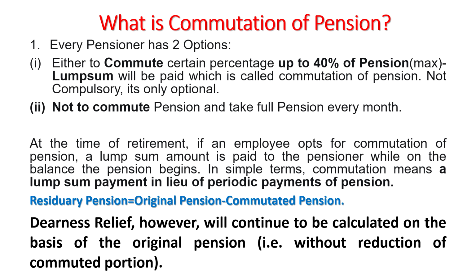Say, suppose you are having 100 rupees as pension and you have commuted 40 rupees, and 60 rupees you are getting as the residual pension, that is, the original pension minus the commuted pension. DA will also be given on pension, but this DA is called dearness relief for pensioners. DA for regular employees who are in service is called DA, and for those who are in receipt of pension, it is called dearness relief.